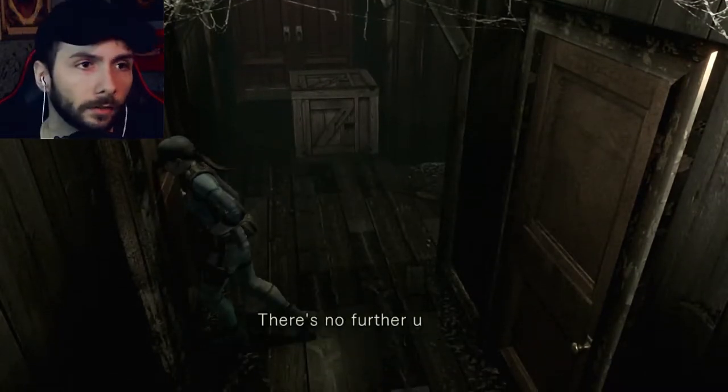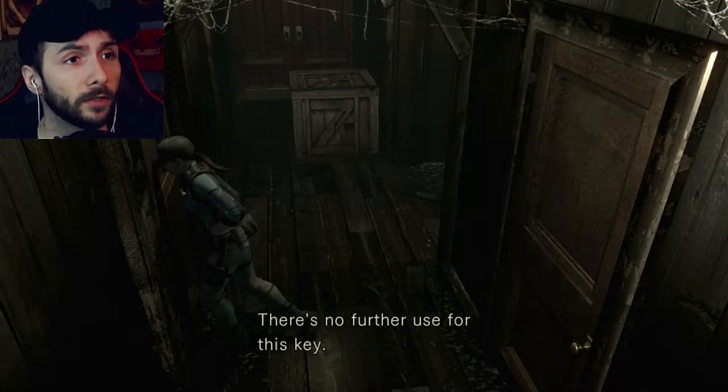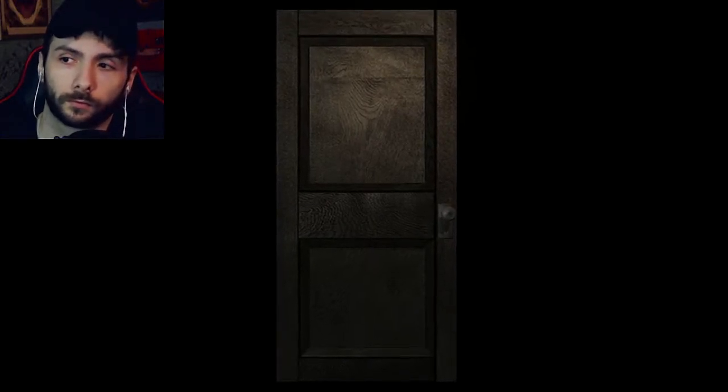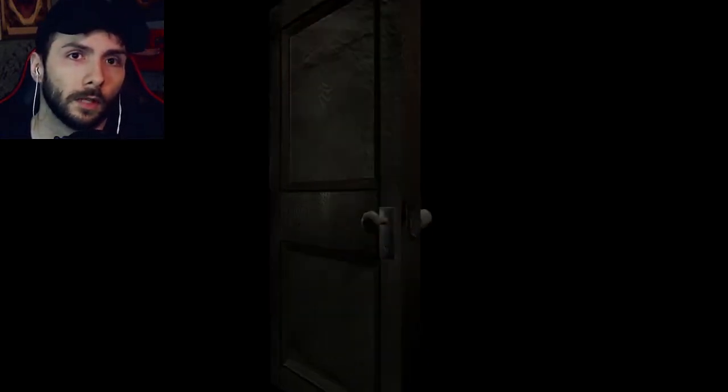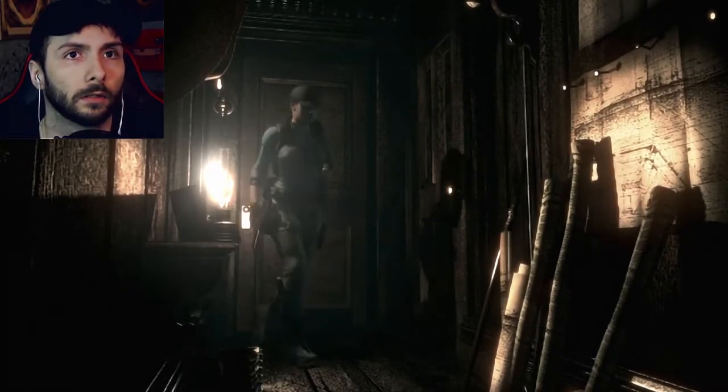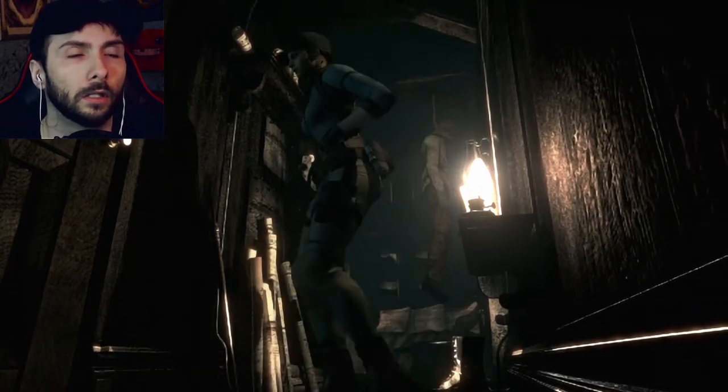There. That's what I was trying to do. That was the only thing we could use that key for. Huh. Okay. I was gonna try out all kinds of doors with it, but I guess we don't have to.